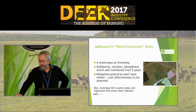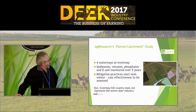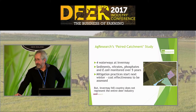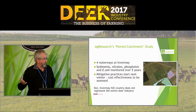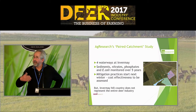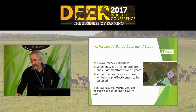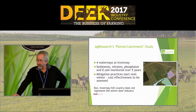But it has spurred a bit of action into doing some research on Invermay, and we're using some money outside of my program. We have a paired catchment study, where if you look at the photograph on the right, you'll see a series of small streams coming off one face. So we will then monitor those little streams. We've got monitoring sites in place. And then over time, we'll put various mitigations in some of those catchments and look at the effects. It includes sediments, nitrates, phosphates, E. coli, and any other contaminants, and then the mitigation practices and how they affect those.